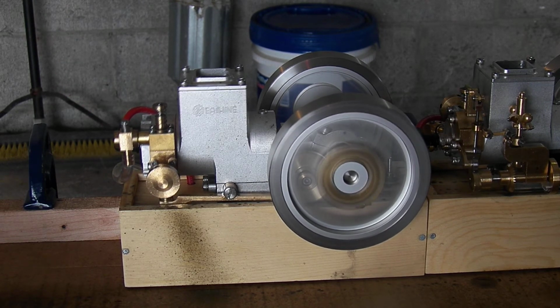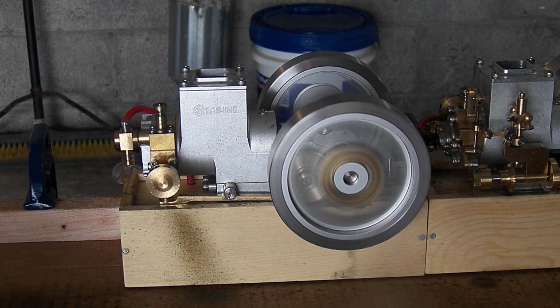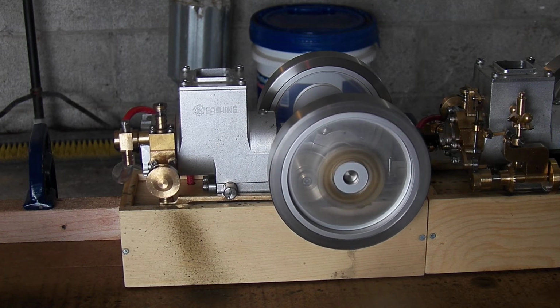Yeah, that one's got that needle valve I should take a look at, because it's not quite the same shape as the others. So even though the fuel tank is down low, it only takes about a quarter turn. So it lets a lot more fuel in than the other ones.